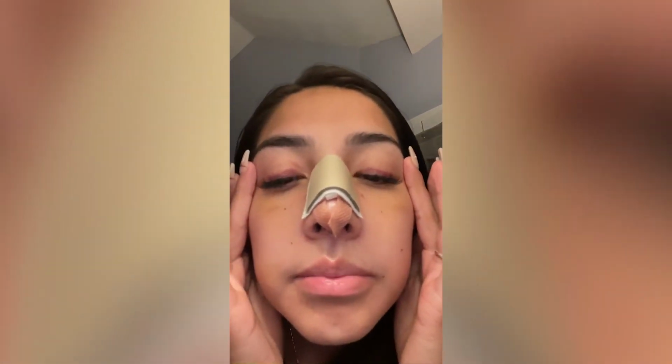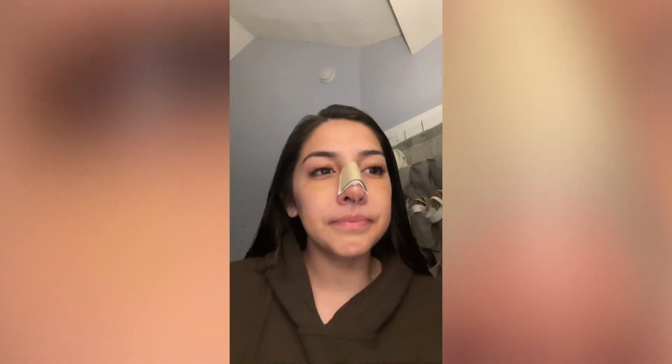Okay, I am 6 days post-op of my rhinoplasty. Most of my swelling has gone down, just a little bruising on the eyelids. My cheeks have gone down significantly. They're still a little puffy, not too bad. Pain really isn't there much. Really just my stitches that are kind of itchy. It's pretty much more itchy around the bandages and stuff.